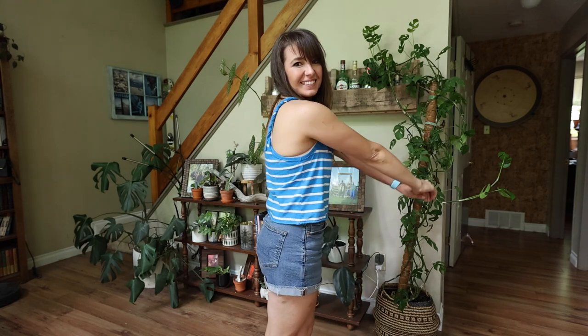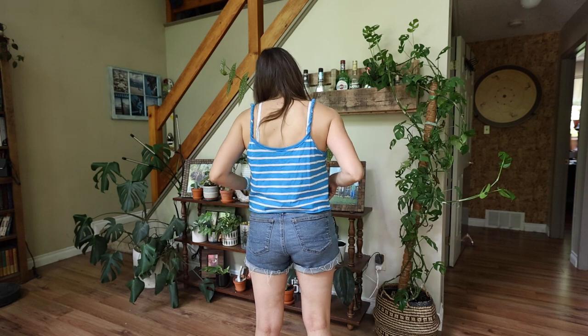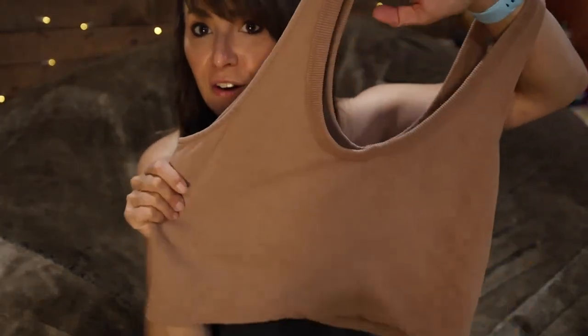I love stripes and I love blue, so this blue and white stripe just spoke to me, and it is super cute, and again, it will just be great for the summer and all these super hot days that we've been getting. Last cropped tank, I believe, is a thicker material.